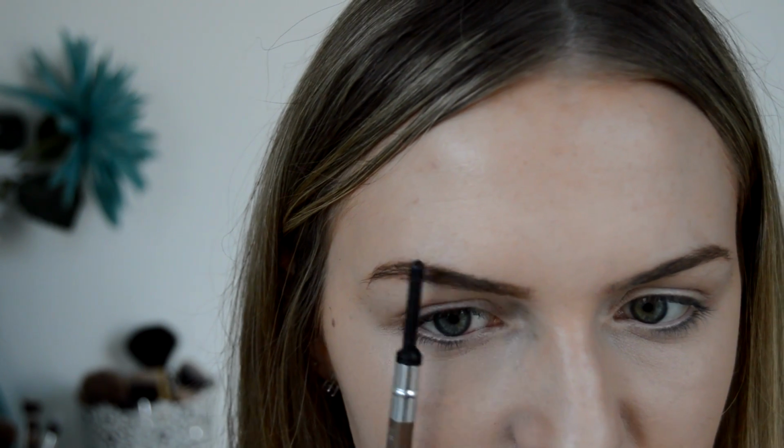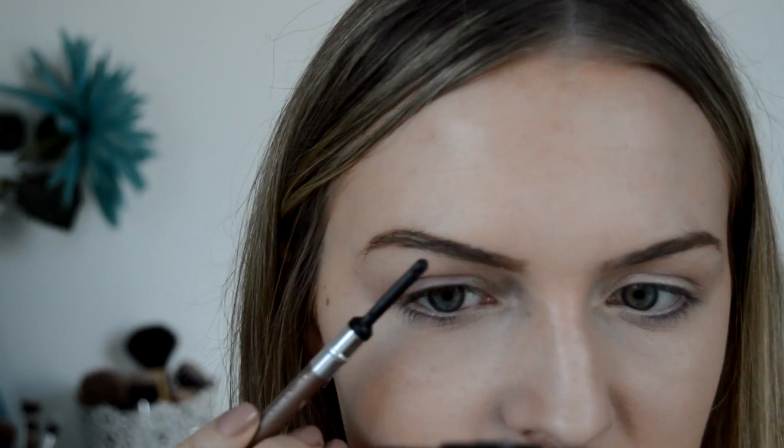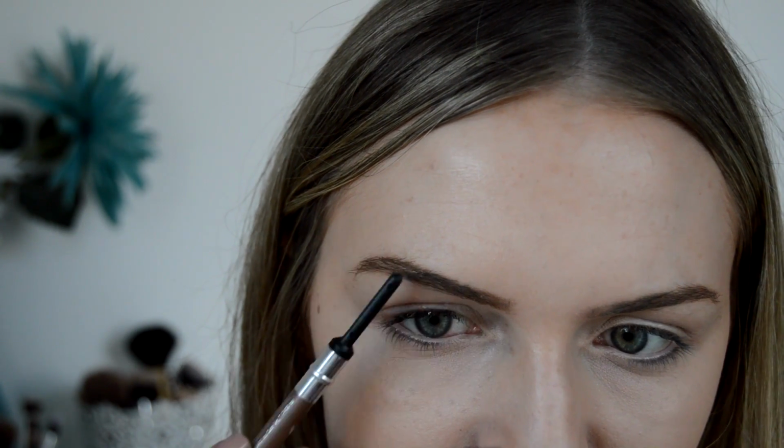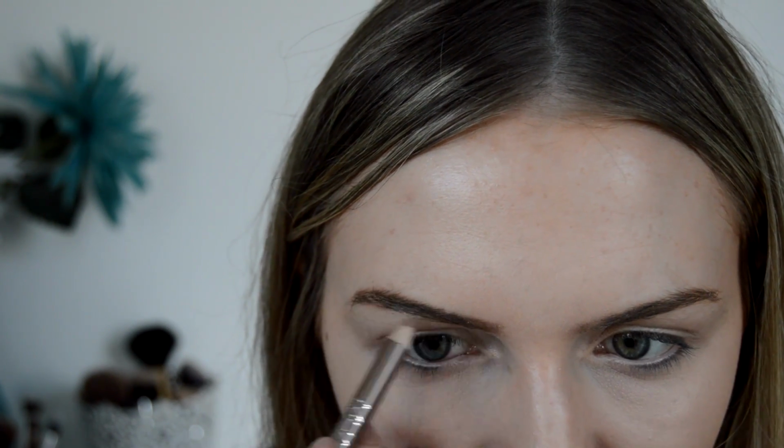So far I'm not that keen on this, but I think that's just because I'm not too keen on eyebrow pencils anyway. The spoolie on the other end is separating the brows completely and taking away the product that's on my eyebrow, which isn't great. So that hasn't done a bad job at all. It's probably not my favourite product to use. I mean, they do look okay, but I just prefer using a powder. I find it a lot easier to get a more precise application, but it is a good product and it does match my eyebrow colour really well.